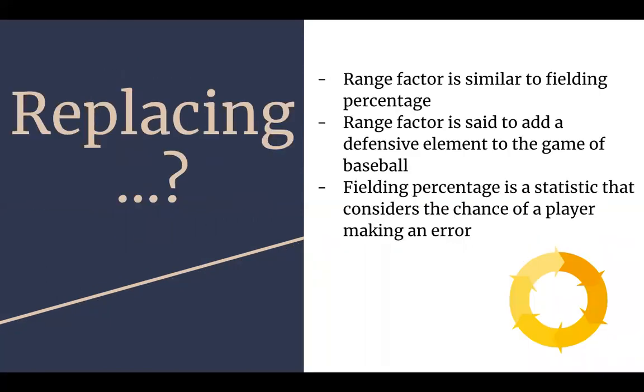What is range factor replacing? Range factor is similar to fielding percentage. Range factor is said to add a defensive element to the game of baseball, whereas fielding percentage is a statistic that considers the chance of a player making an error.